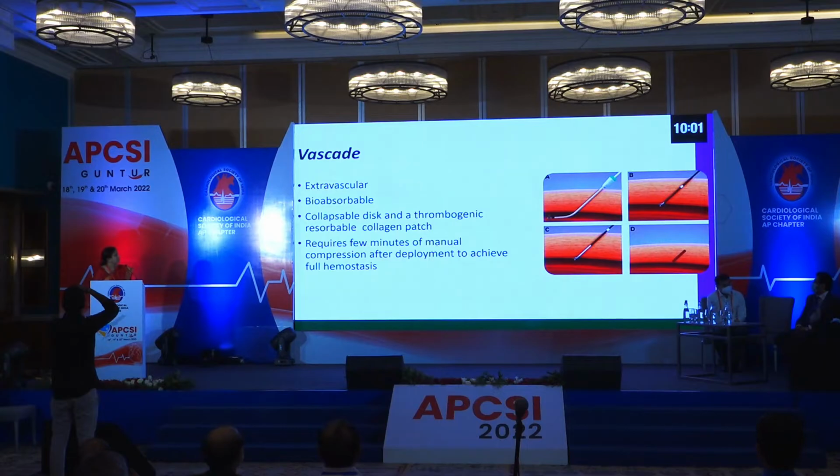So these are the devices. The first device is a passive closure device. It is an extravascular device, and there is a small collapsible disc. While withdrawing the sheath, this disc adheres to the arterial wall, and after we ensure that it is completely adhered to the wall, we release the thrombogenic resorbable collagen patch. We have to give a few minutes of manual compression after the deployment.